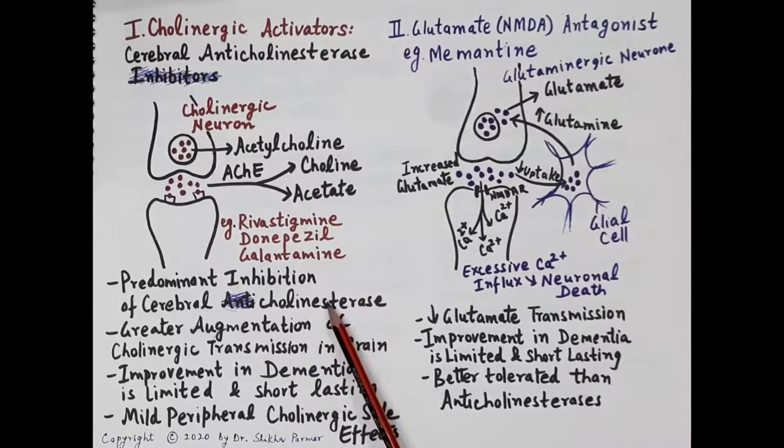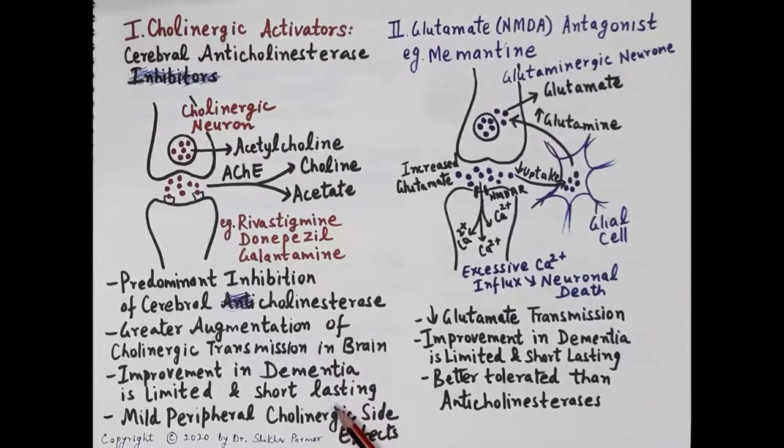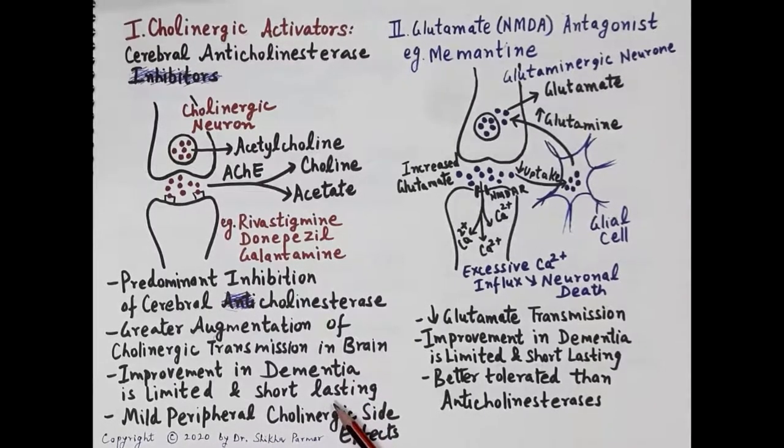These drugs produce predominant inhibition of the cerebral acetylcholinesterase enzyme. There is greater augmentation of cholinergic transmission in the brain. However, one important thing to be noted here is that improvement in dementia is very limited, and it is short lasting. And these drugs produce mild peripheral cholinergic side effects. Next is the pharmacology of glutamate antagonists.